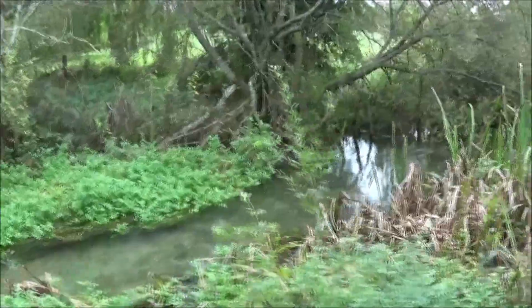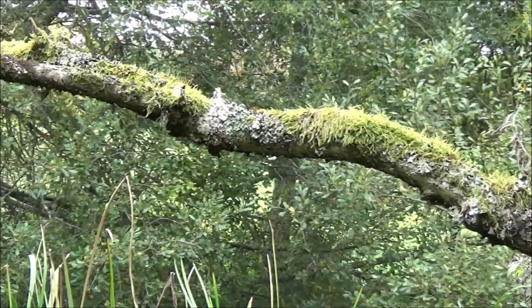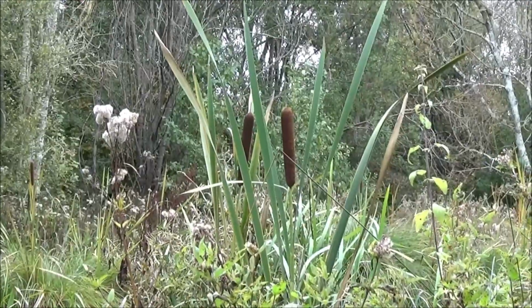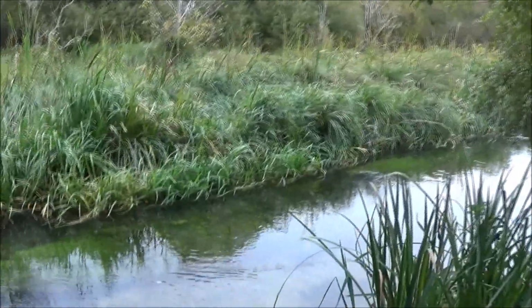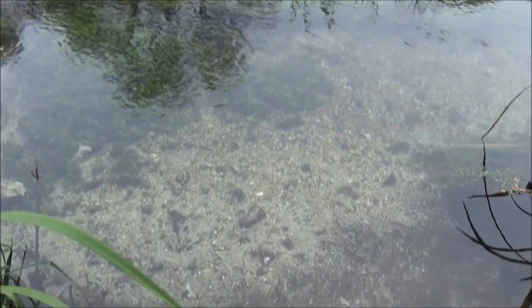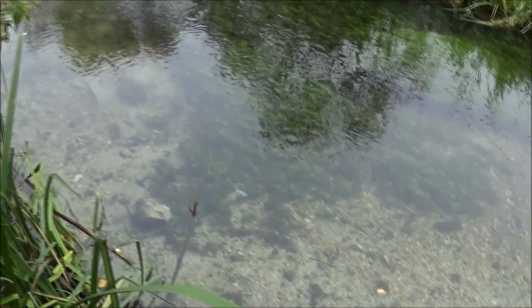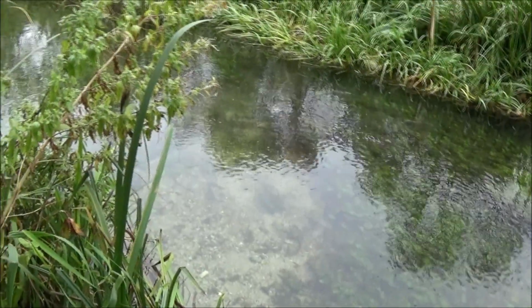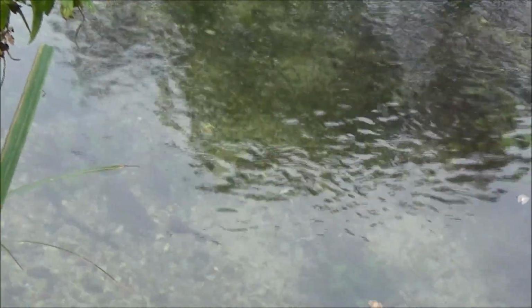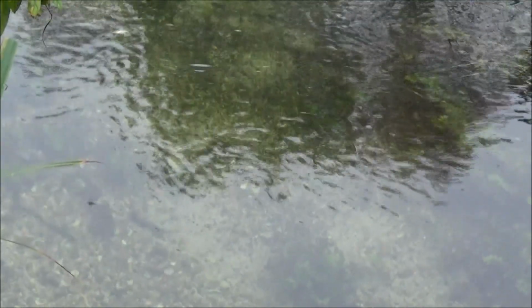There's wild cress in the river. Look at the moss on this tree. I'm trying to identify this grass. I'll see a fish if it kills me. Ah, there's one. There he is. There's a brown trout down there. I don't know if you can see him. Just holding his own against the current. And there's another. Very small ones, young ones.